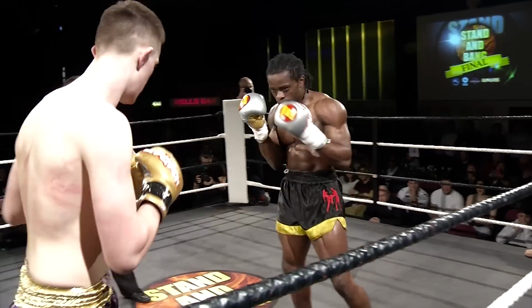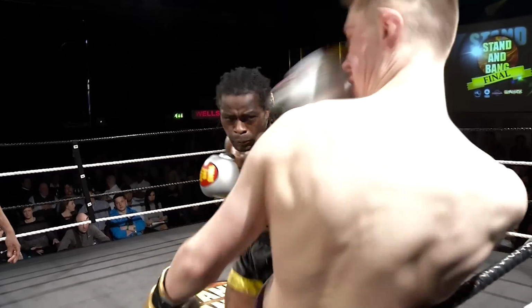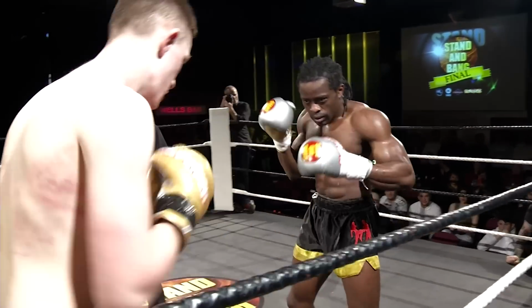Iversen now not looking quite as menacing as he did when he first came in. He's wasting a few shots here, just trying to figure out how to close that distance. Spence starting to look a bit comfortable now.